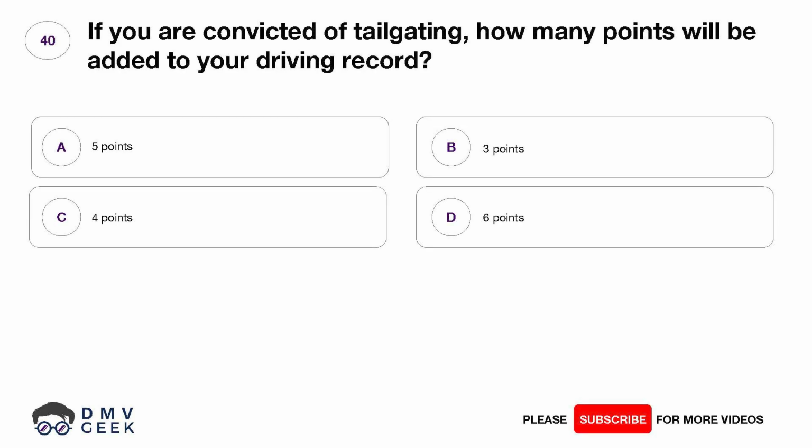Question 40. If you are convicted of tailgating, how many points will be added to your driving record? A. 5 points. B. 3 points. C. 4 points. D. 6 points.